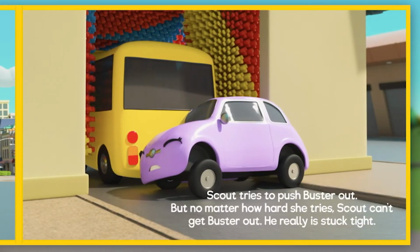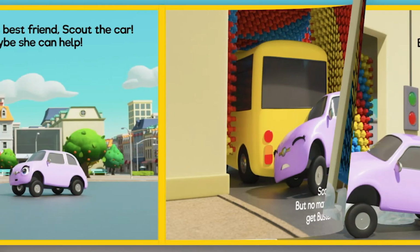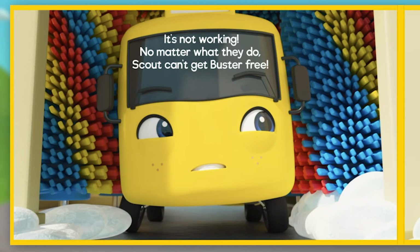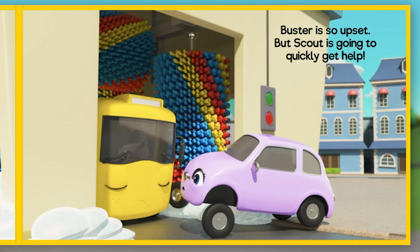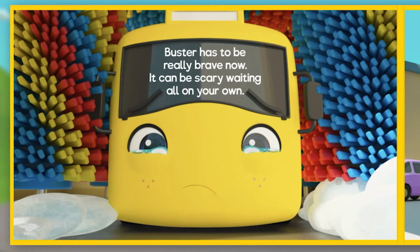Scout tries to push Buster out, but no matter how hard she tries, Scout can't get Buster out. He really is stuck tight. It's not working. No matter what they do, Scout can't get Buster free. Buster is so upset, but Scout is going to quickly get help. Buster has to be really brave now. It can be scary waiting all on your own.